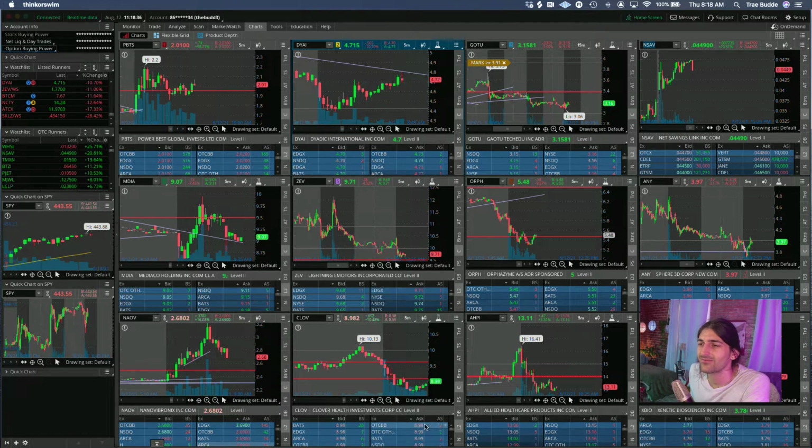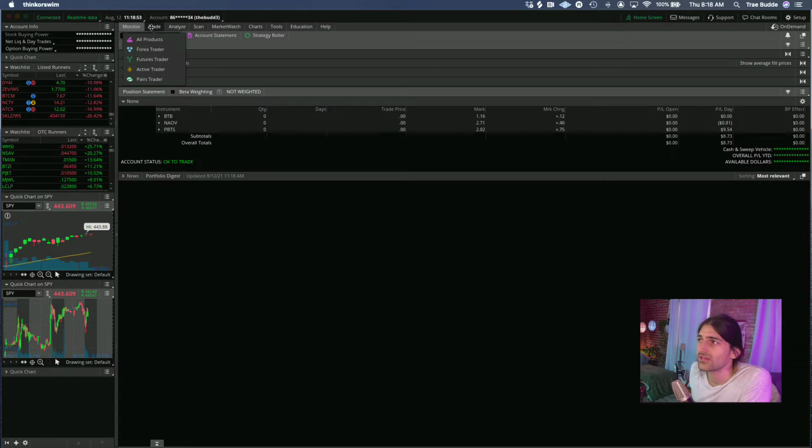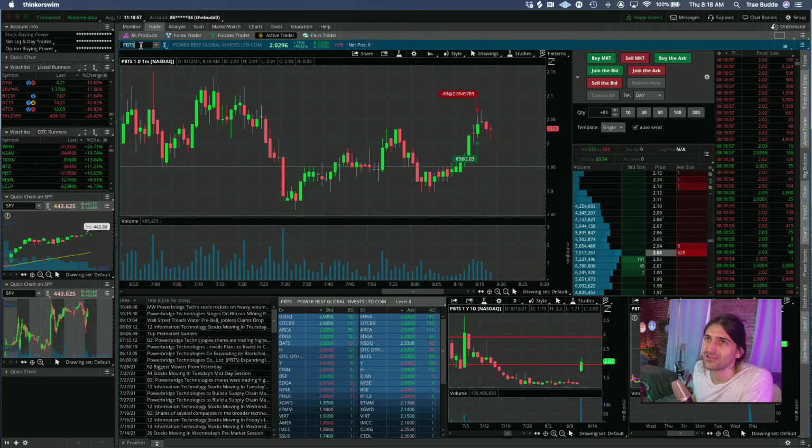And the big runner everyone was excited about this morning, Clove, just dumping. Couldn't even really find the bounce yet. It's trying. Probably gonna test and maybe fail this 910 area. But let's get into the trade recaps. PBTS really is the main one to talk about.